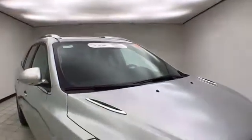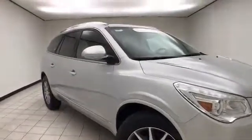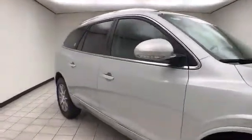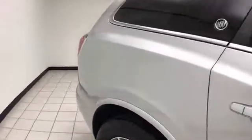To be GM certified, a vehicle goes through a very strict 172-point inspection, giving you the balance of a 4-year, 50,000-mile bumper-to-bumper and a 6-year, 100,000-mile powertrain warranty. You also receive an additional 12-month, 12,000-mile bumper-to-bumper warranty and 2 years or 24,000 miles of scheduled maintenance.